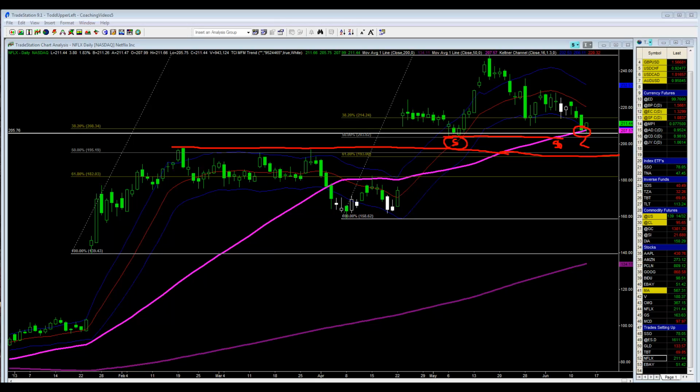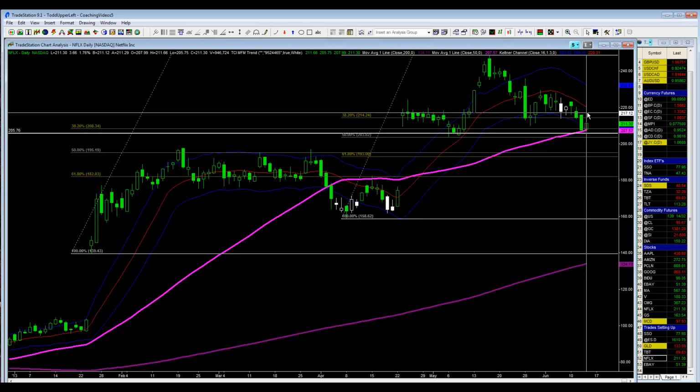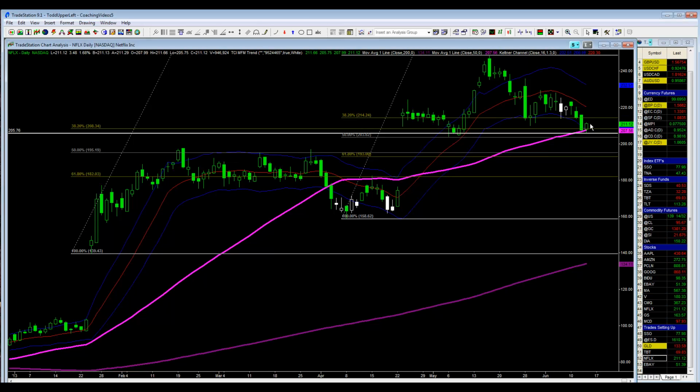So I'm still watching. If tomorrow we get a tight inside pattern where the market's not able to take out the high or the low of today's high and low, then I would be looking to buy this market above the highs. But let's just wait. We don't want to be premature on this one.